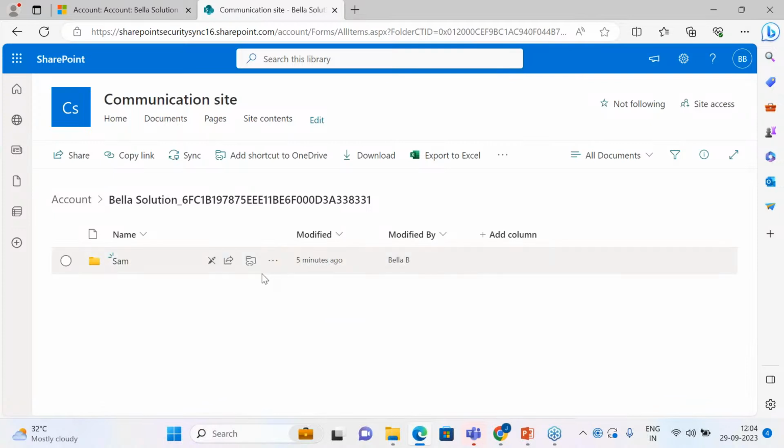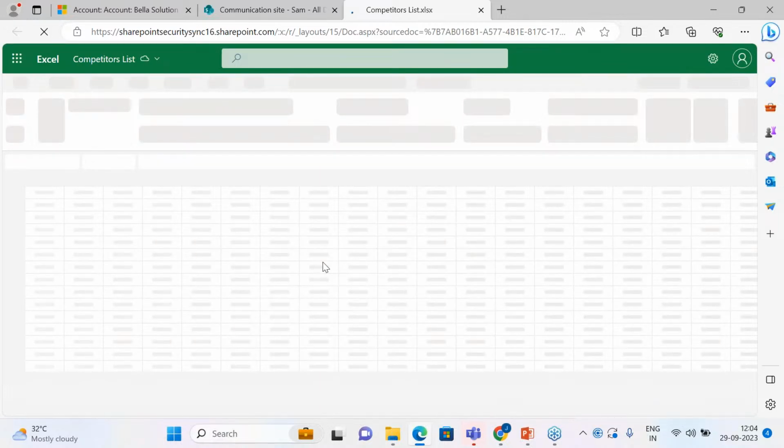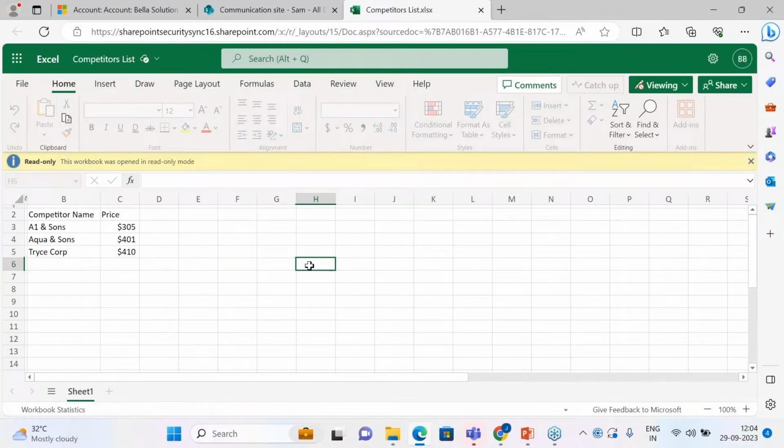Let's say I want to make any changes. Let's give it a try and see whether that works or not. If I want to make any changes, I simply get a message: this work was opened in a read-only mode. So the user cannot make any changes or modifications against this particular record.